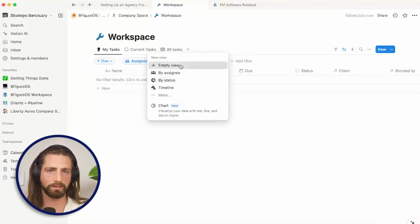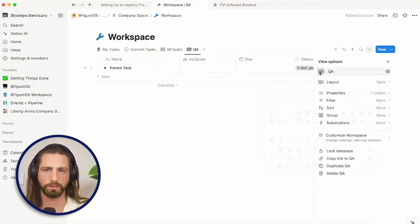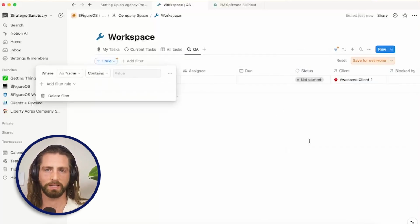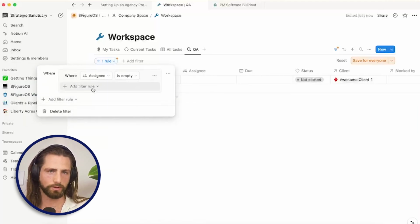One more thing, just to have a little bit of future proofing in mind, I always like to have a QA view with a magnifying glass. And what this will allow you to do is see tasks that are incorrectly formatted. You should have no tasks in this view is the idea. So we have to have a filter, which is going to be an advanced filter, which is where we're going to actually convert this into a group where assignee is empty. So if there's no assignee, something's wrong.